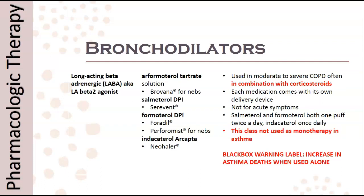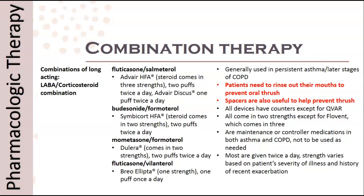Long-acting beta adrenergic agonists, they typically need to be used in combination with corticosteroids. There's a black box warning label that there's an increase in asthma deaths when they're used alone, so they are not used as monotherapy. Because of this, a lot of times patients will use the combinations, and again, the combinations do have a steroid, so you need to remind patients to rinse their mouth. And spacers also help to prevent thrush.